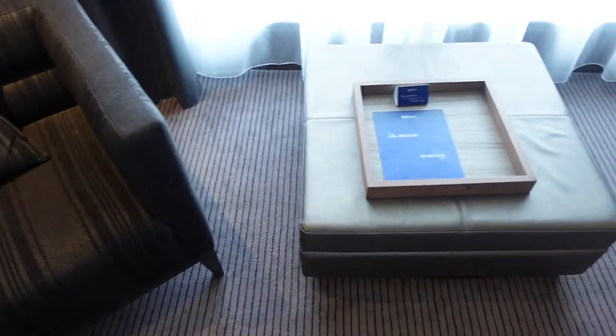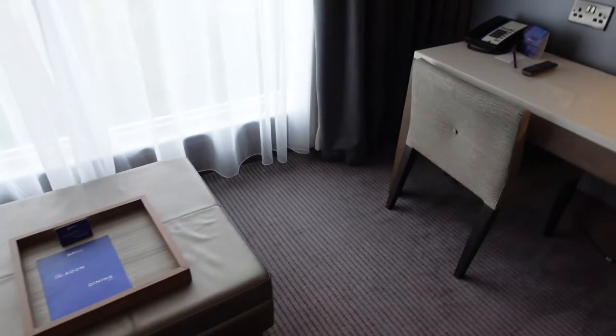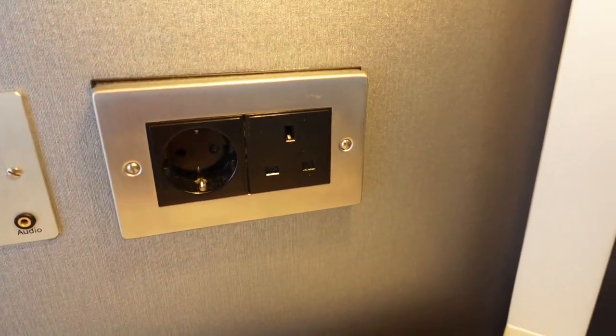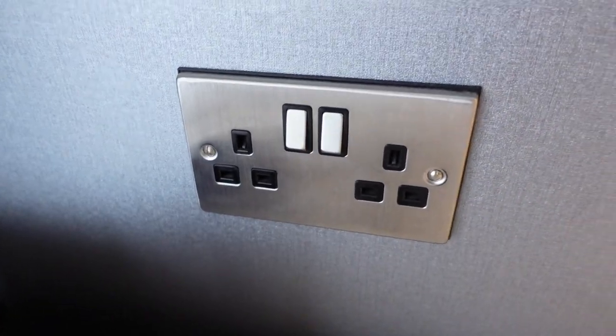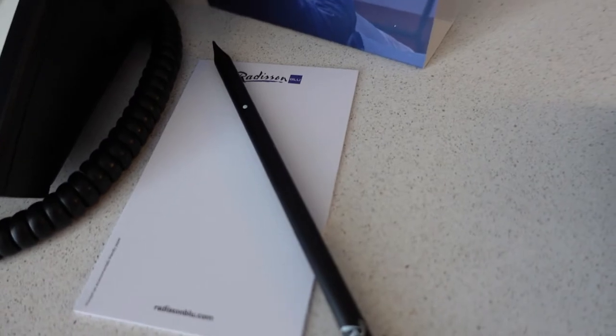flying a plane. Comfortable chair. These chairs are always comfortable when I stay here. And we get into the chilling out section, and the workspace section over here. So here you have a socket, TV connections. You have another picture. Double socket. Another free pencil. Two free pencils.